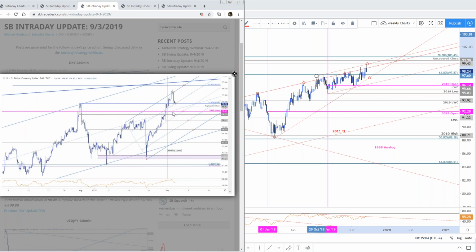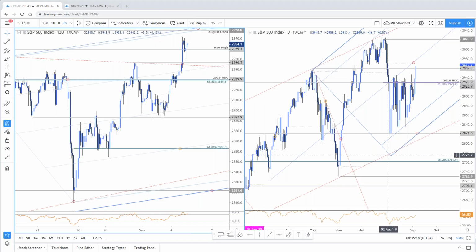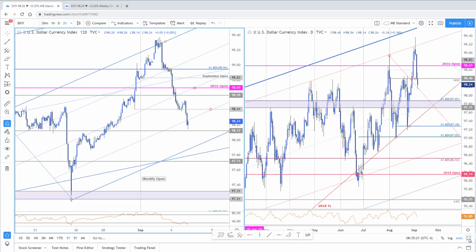That was really our line in the sand. So once it started breaking through that, you're looking for a break of last Friday's low. That was 98.41. Once you break through that, you're looking for a tag of the lower parallel. And we're trading just above that now. It's ahead of schedule, but this is what we're looking at.